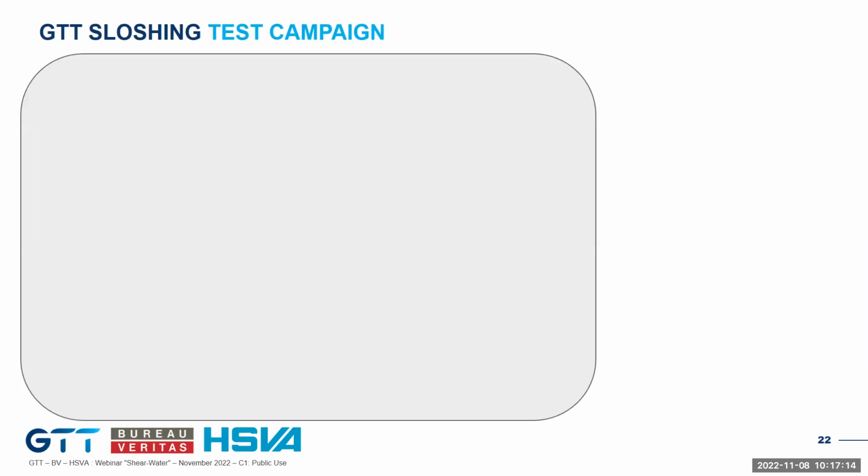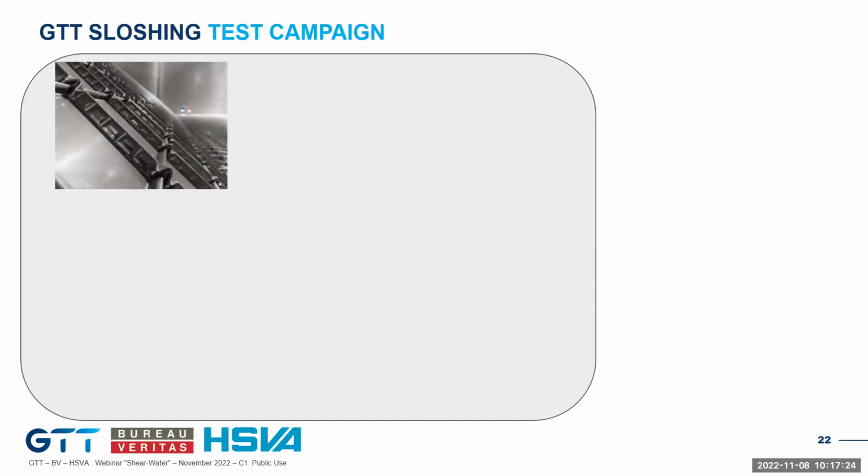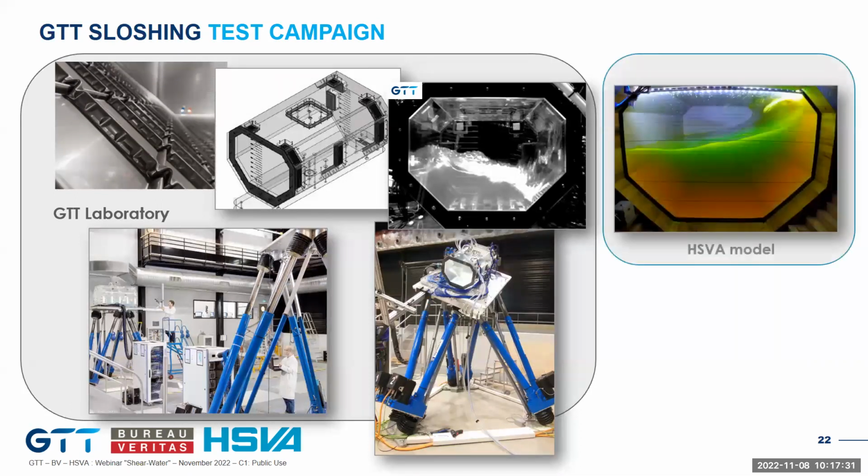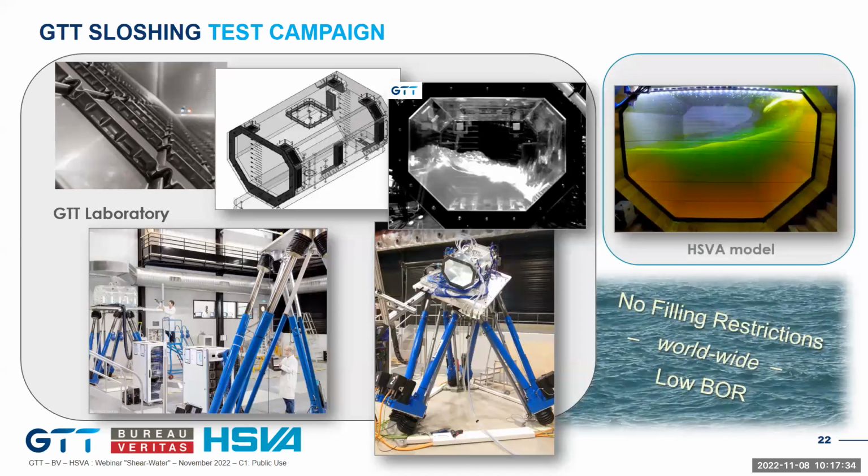Yeah, thank you very much, Manasés, for this inside view of the testing part in HSVA. Now, besides the work done by HSVA, GTT has performed another test campaign, their own full sloshing campaign in our own laboratory. On the left, you see the GTT testing, and in the upper right, the HSVA model tank. You can see similarities, of course. The green color is some coloring we at HSVA put into the tank for better viewing the movements, which is not done in the GTT tank because we have a clear visible tank model.